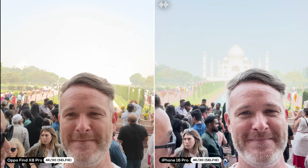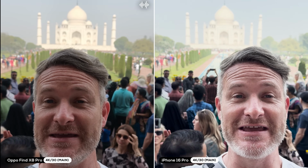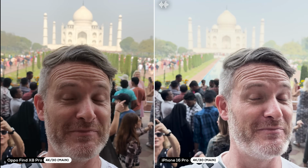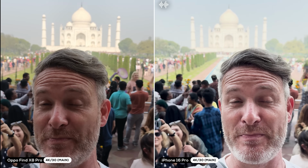Smart HDR. There's another reason why you should be always using the main cameras, even for your selfies, because you should be able to see the Taj Mahal behind me, and you definitely couldn't on the Oppo with that selfie camera.